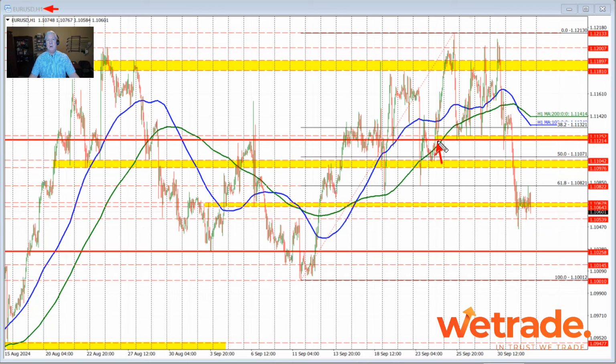We fell below this key swing area. This swing area floor had a number of different swing lows going back in time. And in trading, not yesterday, but the day before, the market did fall below that level, but then reestablished support at the level and closed higher. But in the Asian session yesterday, the price started to move to the downside.